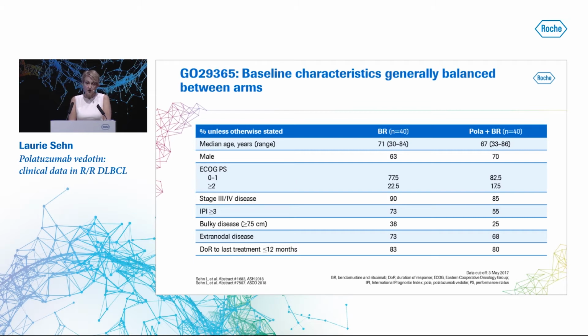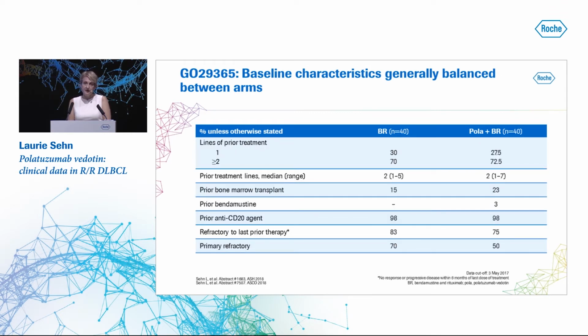And importantly, this was a relatively high-risk group of patients where the duration of response to their last treatment was less than 12 months in approximately 80% of patients. To enter onto the trial, patients had to have at least 1 prior line of therapy, but the median prior lines of therapy was 2, and similar in both arms. Importantly, the baseline characteristics across both arms were generally comparable. Generally, none of the patients, or just really very few, had prior bendamustine, but the majority of patients had a prior anti-CD20 monoclonal antibody.